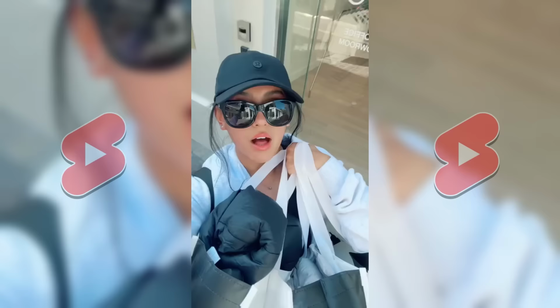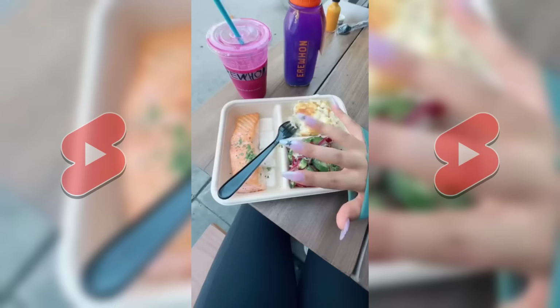Oh my gosh. Okay, so they just hooked everything up. Thank you, Lululemon. Everything was free. I'll give you a haul of everything when I get back to the hotel. Next, Air One, I got my favorite smoothie.